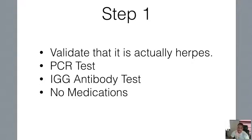Guys, listen, there are a lot of different strands of HSV in the herpes simplex family, HPV. All these are of the same family. You want to validate what you have. You want to understand exactly what you have. You don't want to be blind and trying to deal with one thing when you actually need to be doing another set of instructions or another type of regimen to eradicate another thing. Validate that it is herpes.